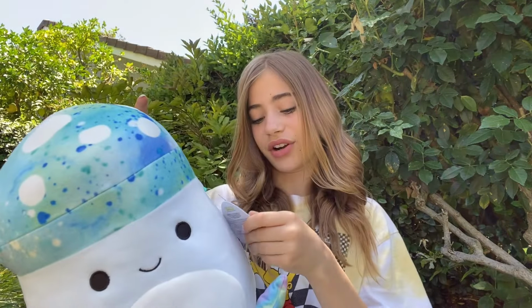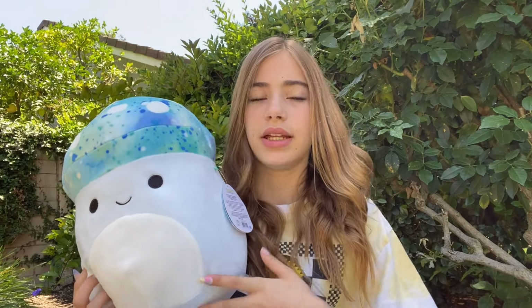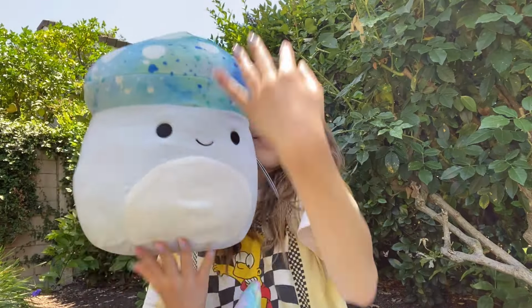It's Xavier the mushroom. So cute. Okay, I've been wanting this one for a bit. I saw it in Squishmallow and I was like, wow, I really need it. For some reason I thought that it was only in Australia or Canada, so I thought I'm never gonna get it. But then I saw it today and I was really confused, but happy confused. This one is very tall. I've never had a 12-inch mushroom, so maybe that's how the 12-inch mushroom is supposed to be shaped. But yeah, I love him.